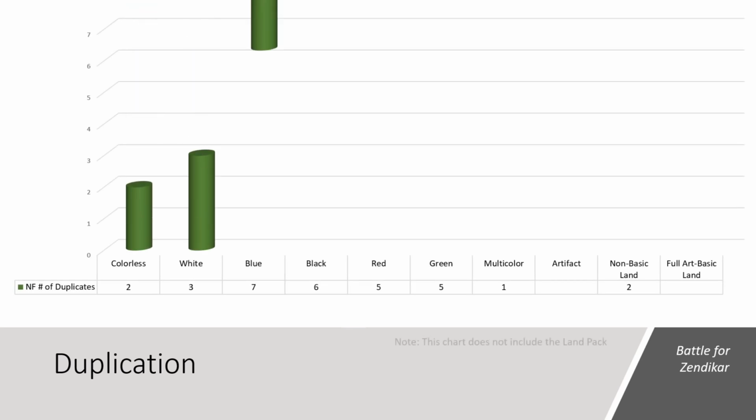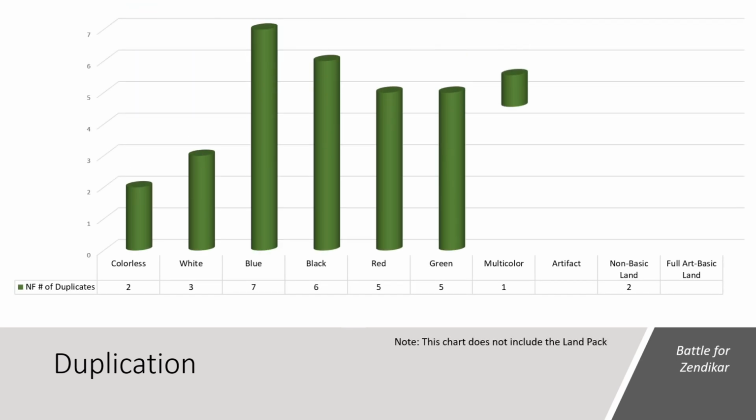Out of the 135 cards we saw, not including the land pack, none of the foils were duplicated, but 27 of the non-foils were repeated 31 times, which means that 23% of this box was duplicate cards.